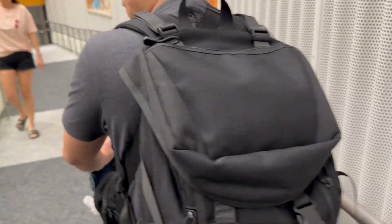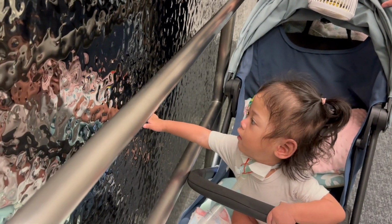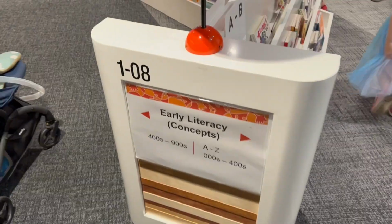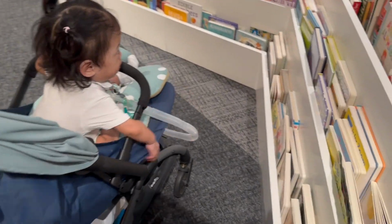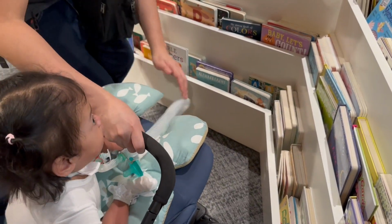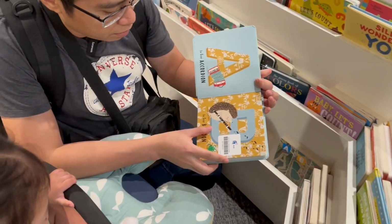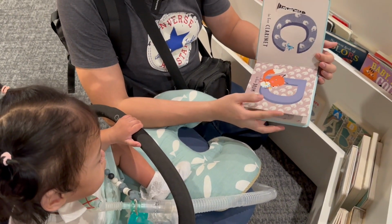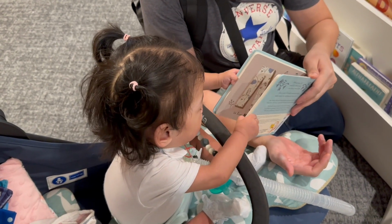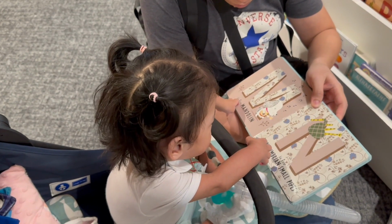She looks so happy. Maybe it's an air-conditioned place. Hopefully she loves reading books. You want to touch? Got texture. You want to touch one? Yee! Okay. Next. ABC? Open, buka. Ah, good girl. You like this?